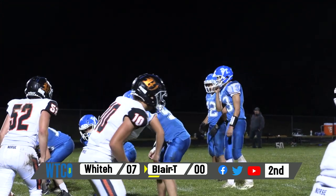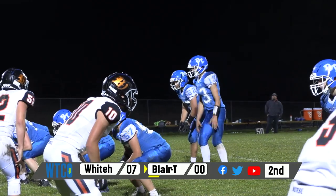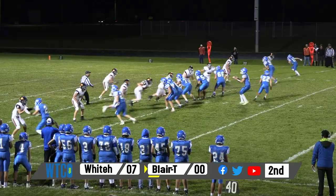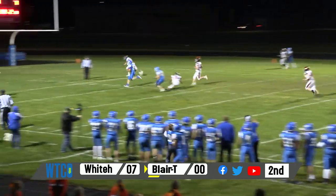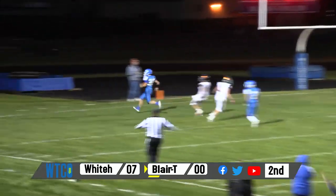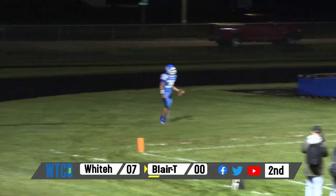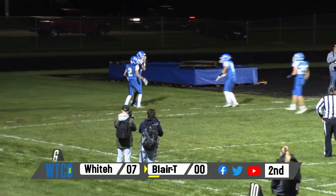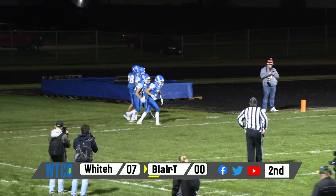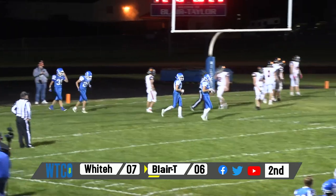Second and 13 from the 29-yard line. Throw across the middle. Wide open, wide open is number 38, Nearing, in for the touchdown from 29 yards out. 29-yard touchdown pass. Makes it 7-6 in favor of Whitehall. Extra point pending.